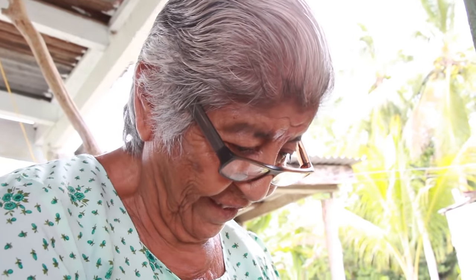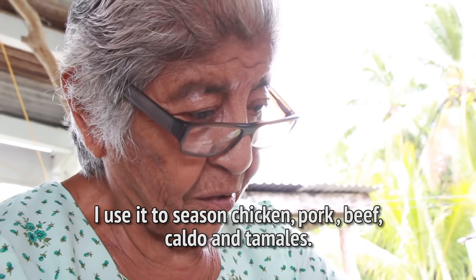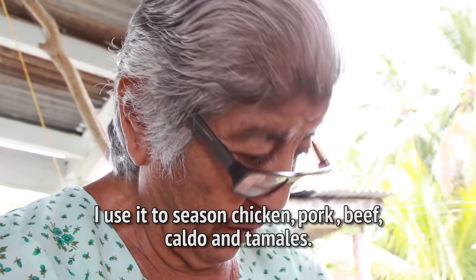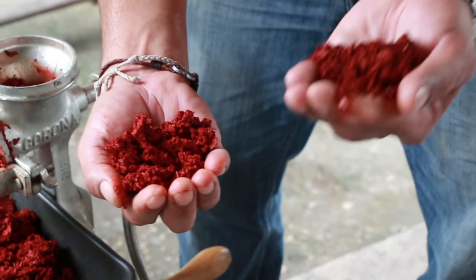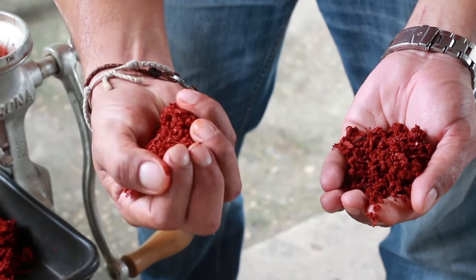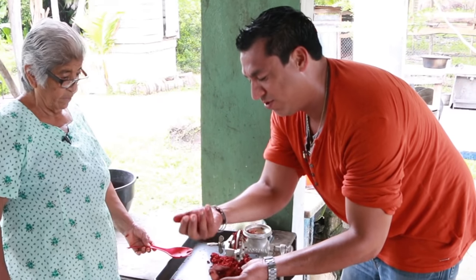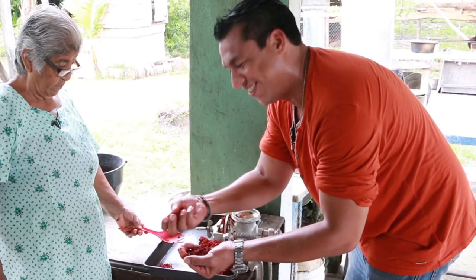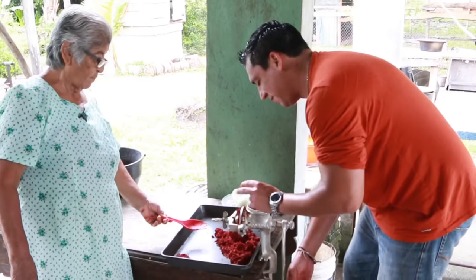So you make chicken guisado. What do you make with this recado here at home? Pollo. Carne de cochino, res, caldo, patón, tamales. So naturally now, you see this is the first grind. This is the second grind. If I touch it, remember the vinegar, to give it a little moisture. By the third time, we're gonna get this consistency that we're looking for, the paste, you know? And as you can see, even my hands, that brick red color, beautiful. Siguemos!